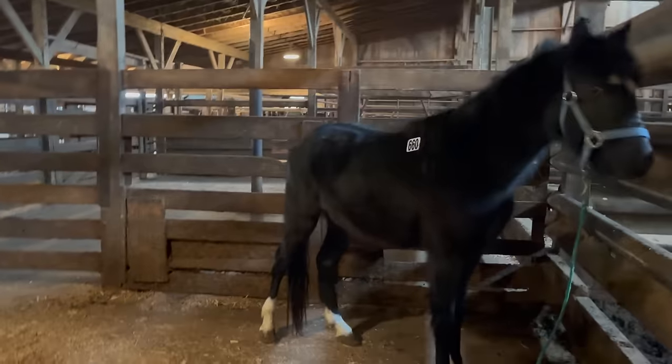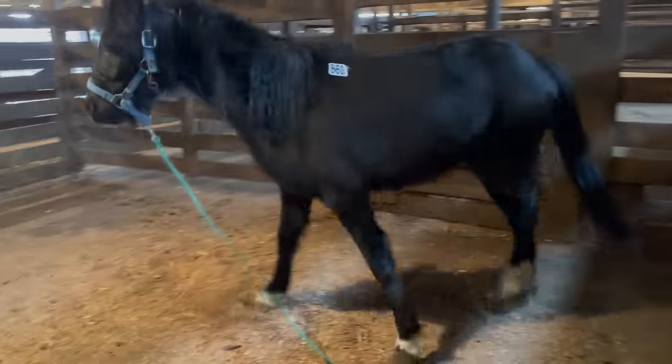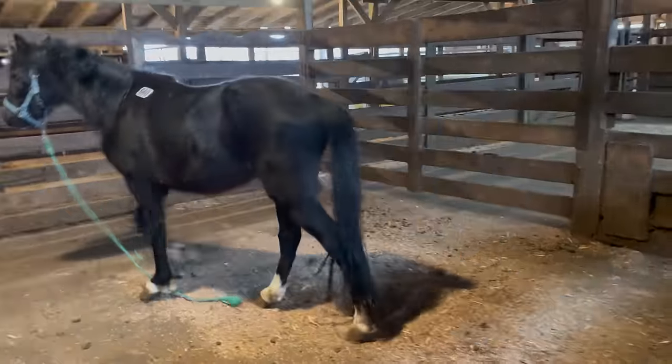Then we went all the way to the other side of the barn to look at all the horses that were not cataloged. The lighting was pretty bad back here. But this Appaloosa pony was absolutely adorable. And then over here, there was this little baby over here. Definitely very antsy, but again, that's to be expected.